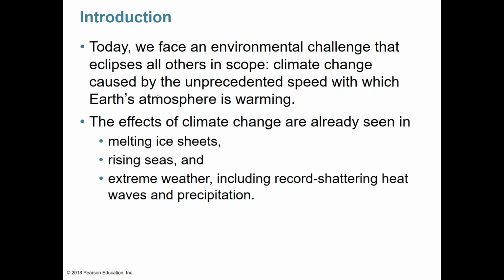So today, unlike any other period of history, we are facing an environmental challenge that we've never seen before in scope. We're talking about climate change. And what that means is the unprecedented speed that Earth's atmosphere is warming at this time. This has some really detrimental effects, and we're already seeing some of them, including the melting of the polar ice caps that is in part contributing to rising sea levels.